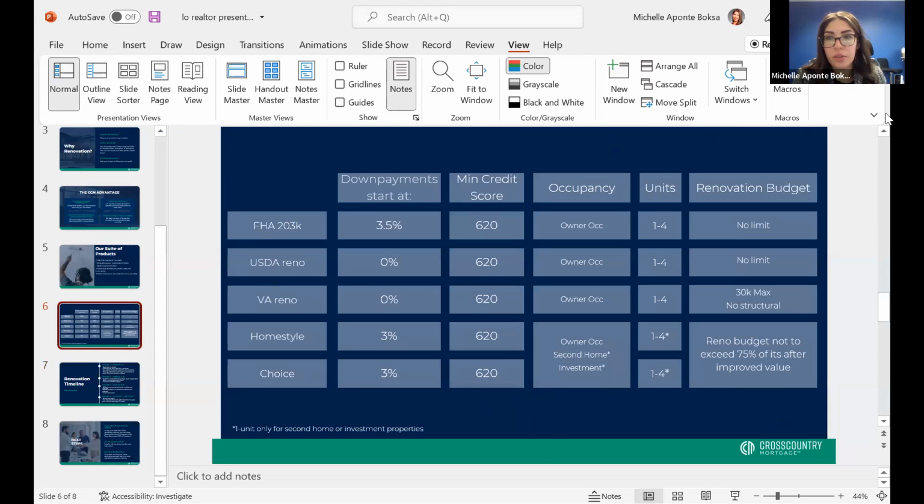So here's the matrix that gives us the different down payment options, minimum FICO score, and then occupancy, property type, etc. There's a lot of information listed on here. But generally speaking, as mentioned earlier, the product goes along with whatever the guidelines are for the program. So for example, FHA allows 3.5% down. That's the minimum down payment for the renovation loan. Now that down payment is going to be based on the purchase price plus the cost of renovation.